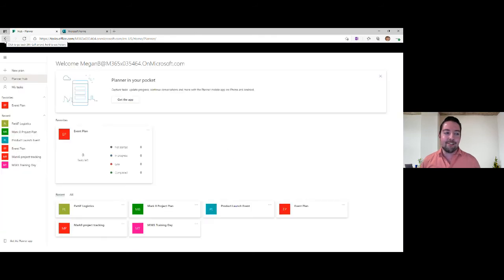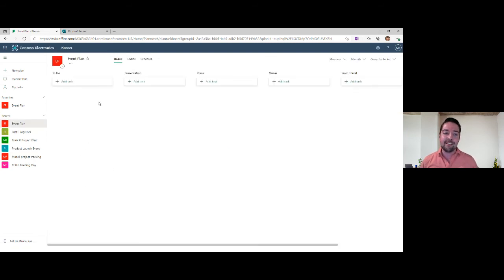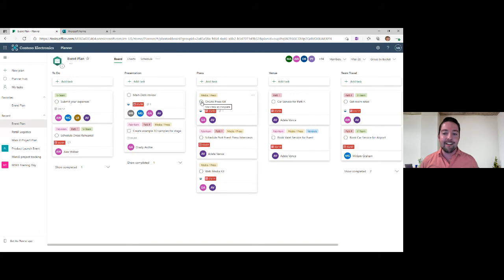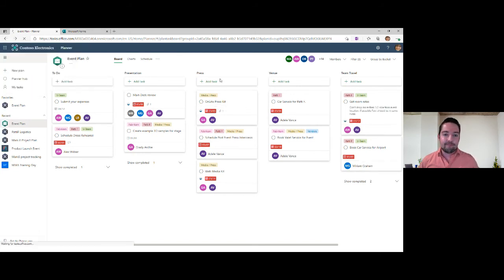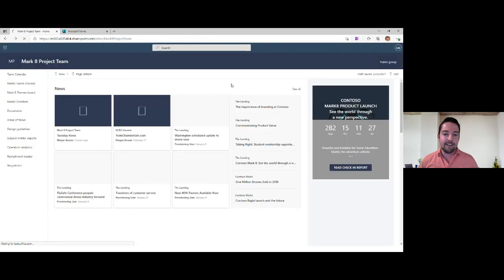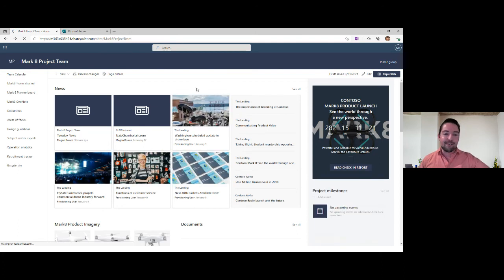I'll just kind of show you Planner real quick. But that event plan I was trying to add would basically embed exactly like you're about to see it, where on our actual SharePoint page, rather than having to go out to Planner like I just did, I can embed the actual plan itself, where we have all of our tasks. We can drag and drop these, complete them together without leaving SharePoint. All right, let me just see if that loaded. Yes and no. Okay, in the interest of time, we'll just keep on moving on.